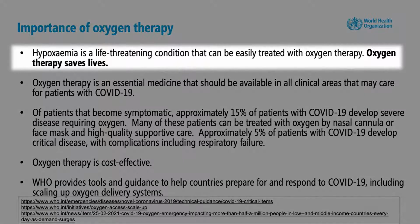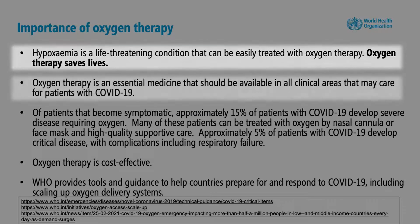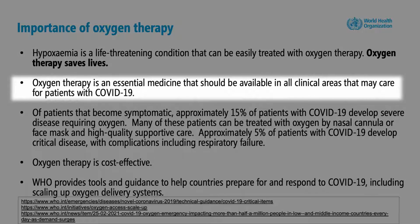Hypoxaemia is a life-threatening condition that can be easily treated with oxygen therapy. Oxygen therapy saves lives. Oxygen therapy is an essential medicine that should be available in all clinical areas that may care for patients with COVID-19.